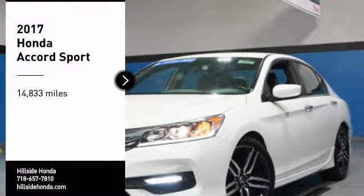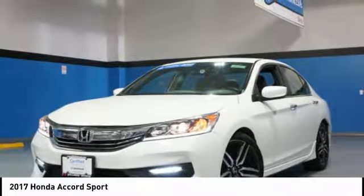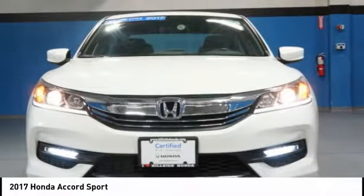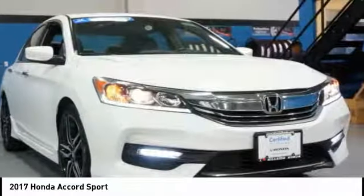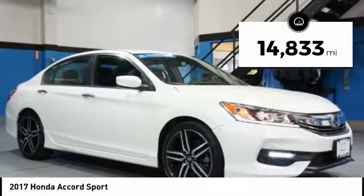Stop by and take a look at the 2017 Accord. Ingeniously simple, yet overflowing with luxury and technological creativity. All that and more in the Accord. This vehicle has less than 15,000 miles.